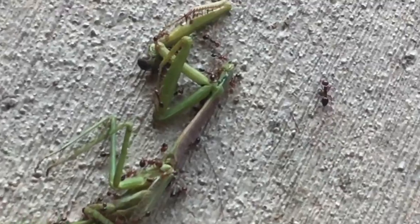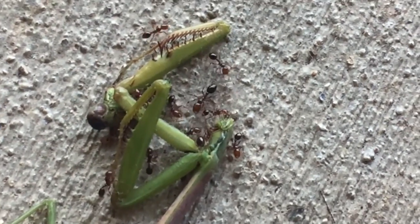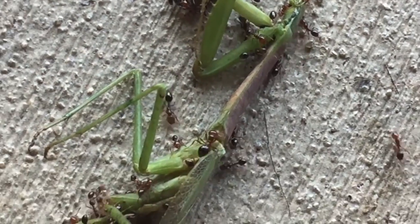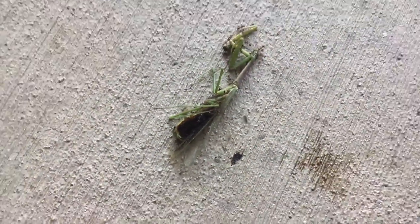Let me get a close up of this real quick. That's how they don't go off from the house, is they have a chemical trail. They have a chemical trail? Yes, they do. Alright, let me follow this trail of ants.